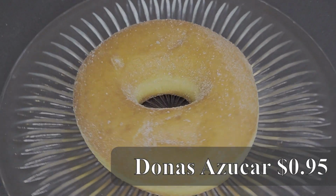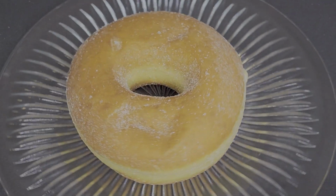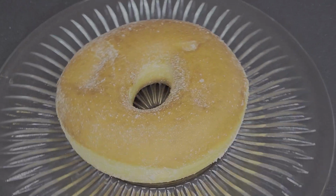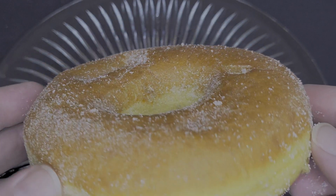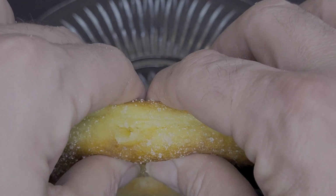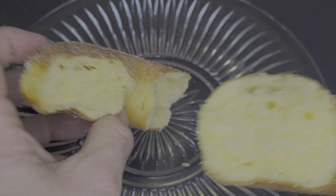Starting off today, we have a sugared yeast donut. This gigantic round is buttery soft and has an amazing flavor. There's a real nice sweetness from the sugar coating, but the donut itself has a beautiful taste, unlike any of the donuts I've had so far on the tour. I'm really happy to find such amazing donuts in the city.